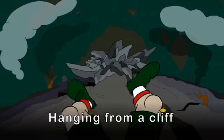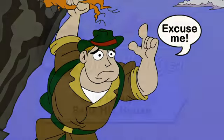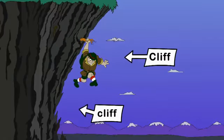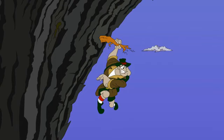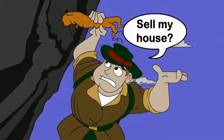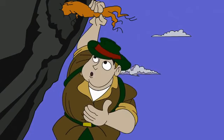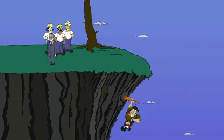Cliffhanger, hanging from a cliff. And that's why he's called Cliffhanger. Excuse me. Today's adventure, episode 1,000,000. Cliffhanger sells his house. We find Cliffhanger where we left him last, hanging from a cliff. Can't hold on much longer. Suddenly, Cliff sees a man waving to him from the top of the cliff. Good day, sir. I'm here to help you sell your house. Sell my house? Yes, and when somebody buys it, my crew will move it to any place they choose. And if I stay in my house while it's moved, will I get moved too? Why, sure, I guess so. Mister, you've got a deal. All right, I'll be back in a jiff with my customers.